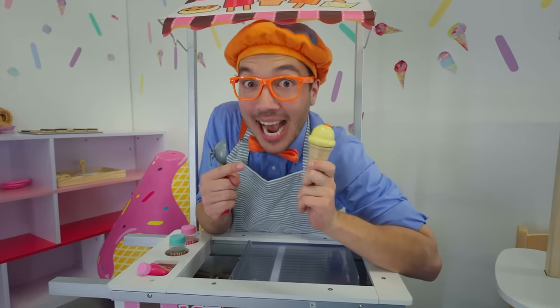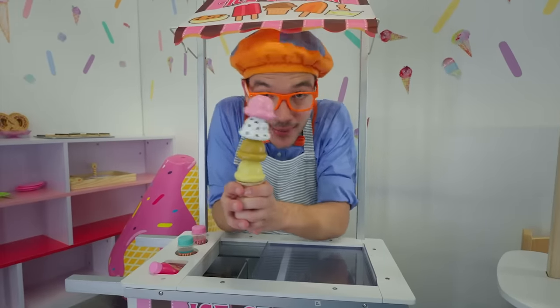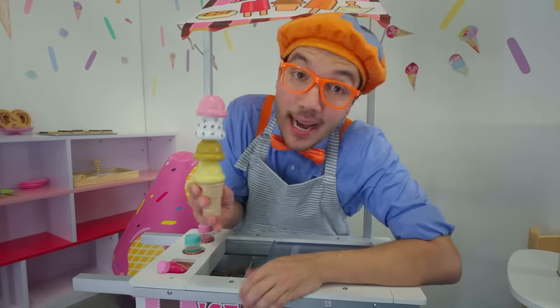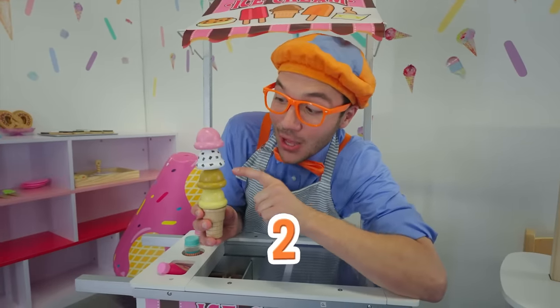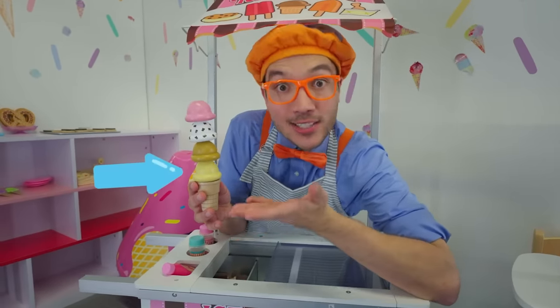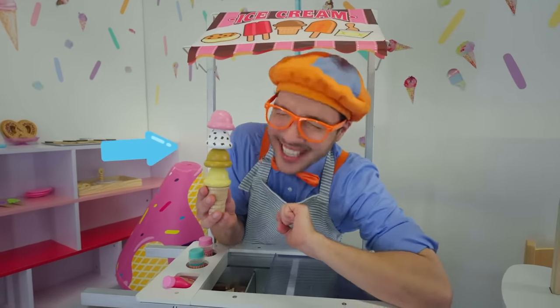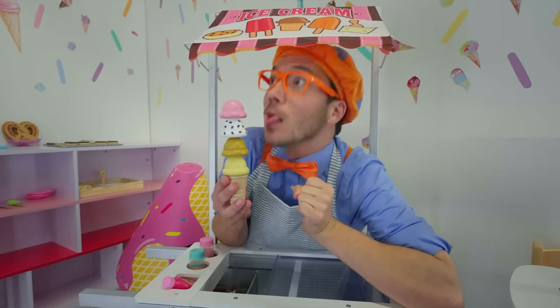Oh, hey, I have an idea. Let's make the biggest ice cream cone we can. Whoa, look at our cone. It's so wobbly, because we have 4 scoops of ice cream. 1, 2, 3, 4. Vanilla, salted caramel, chocolate chip, and strawberry. Whoa.